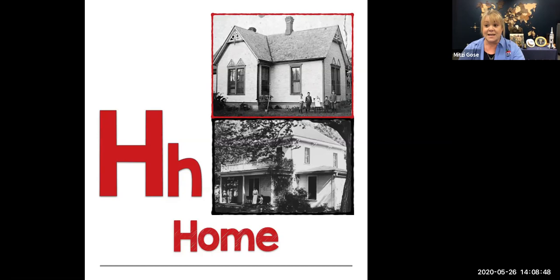This house is now on the grounds of the Eisenhower Library and Museum. This house has always stood at this very location. And if you come for a visit, you can go inside the house and see all of the cool things when Ike was growing up in that house. You'll even learn some facts about where he could play in that house and where the boys couldn't go. And then after your tour, you can even come around to the front and sit on the porch right where Ike sat. H is for home.